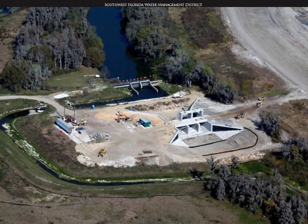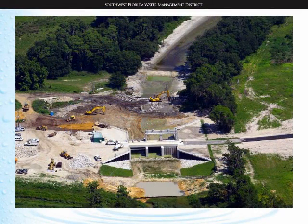We were lucky enough to get good help from Mother Nature during this time period, because if we would have gotten a large hurricane, we potentially could have wiped out our construction project in the process, so we got some good fortune there.